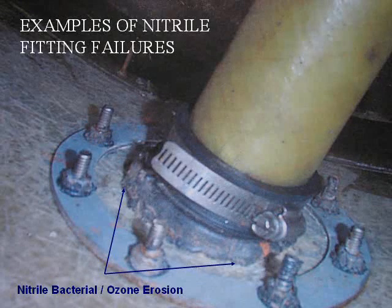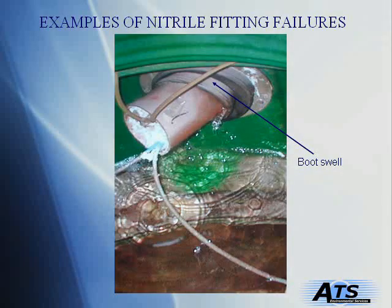Here are just a few more examples of nitrile fitting failures. What you're looking at here is bacterial and ozone erosion at the base of the penetration. Here's another very common occurrence in the field. This is an example of another failed nitrile fitting. What this is, is a boot swell allowing external groundwater to enter the sump.